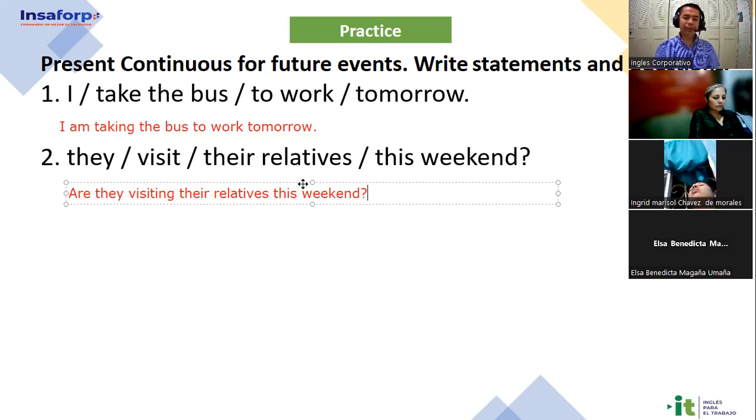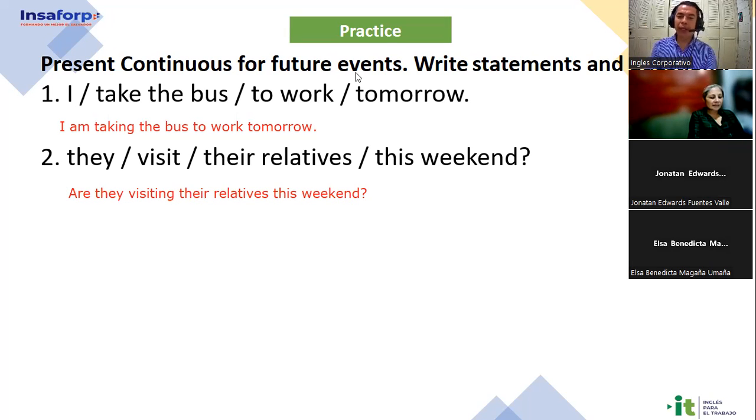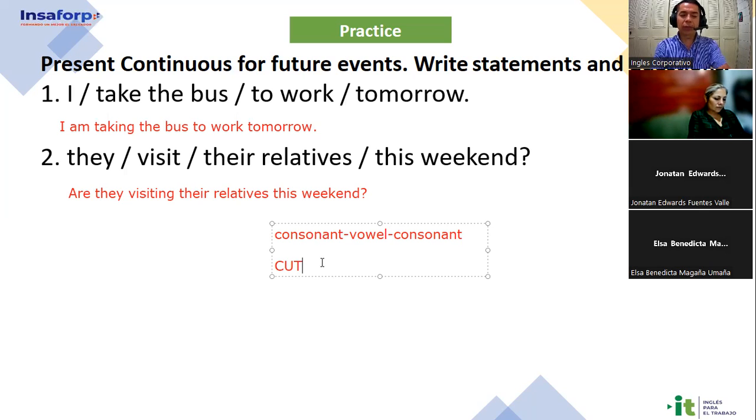Okay. Now, number three. Teacher. Jonathan. In the verb is TT. No, I will copy the rule. Wait. Okay, I will copy the rule, right? The rule says consonant, vowel, consonant, right? For example, the verb cut. Cut, the C is a consonant. The U is a vowel and the T is a consonant. So for that reason, we say TT, ING, right? Other example, drop. The DR is considered only one consonant, one vowel, and one consonant. So two consonants, one vowel, right? So PP, ING. Dropping, right?